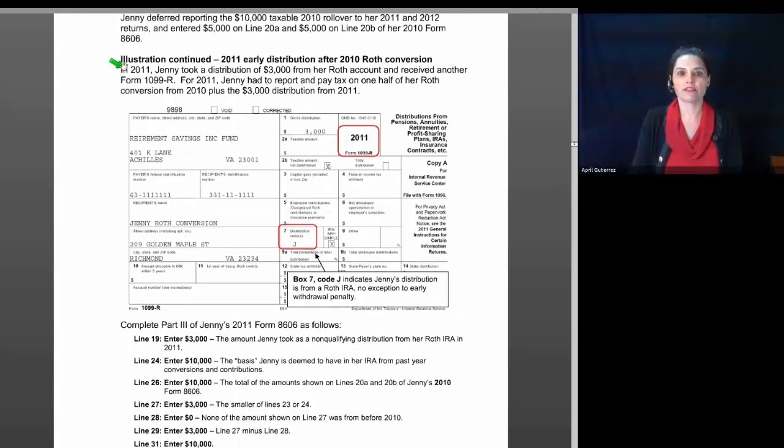Now we're into 2011, continuing with Jenny's life, new year, new tax return. In 2011, Jenny took a distribution of $3,000 from her Roth account and received another Form 1099-R. For 2011, Jenny had to report and pay tax on 1/2 of her Roth conversion from 2010, plus the $3,000 she took out in 2011.